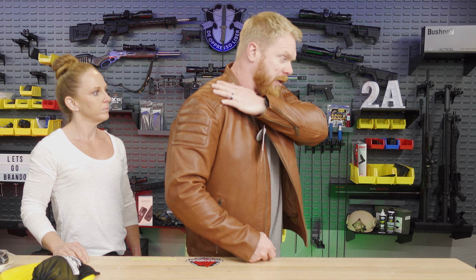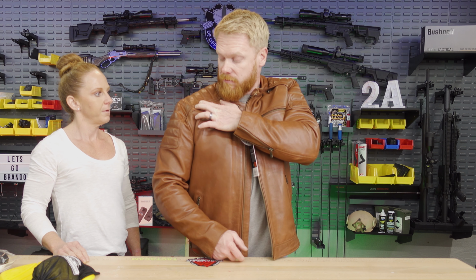It has some nice detail up here on the shoulders. It has this kind of padded, what is this called? Some sort of special detail? No. All right, I don't know. Anyways, it has this detail that's on the shoulders itself.